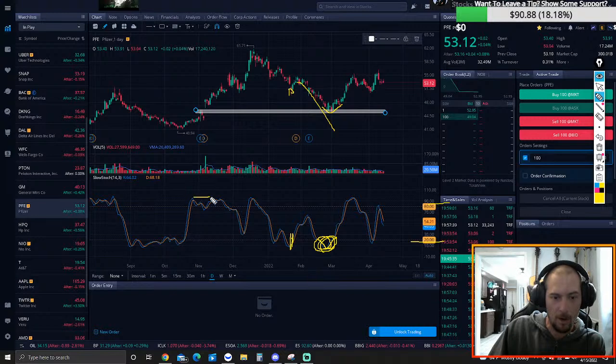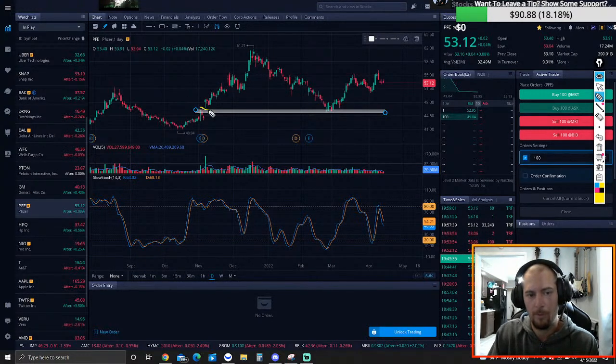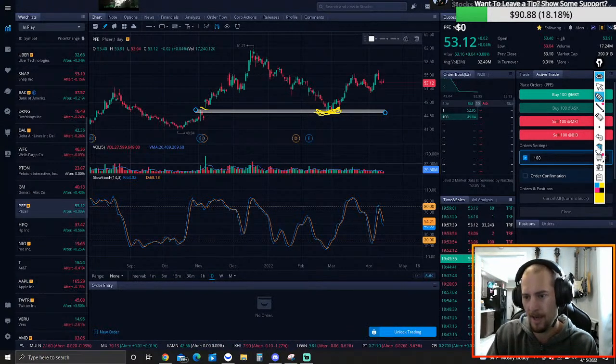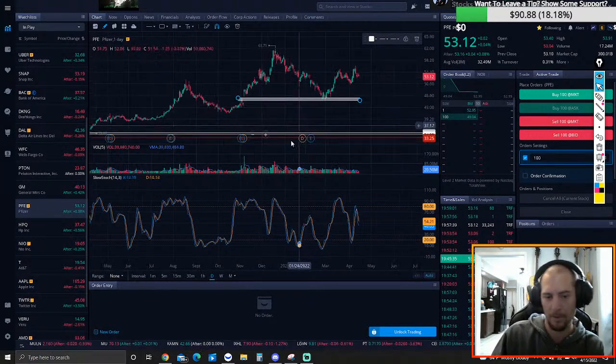Stochastic's overbought all the way through all of this price action, and price goes up. Use indicators to confirm your price-based setups. Don't use indicators to tell you your price-based setups. And I would strongly suggest not having more than a few indicators.